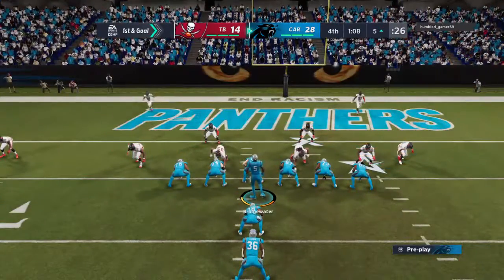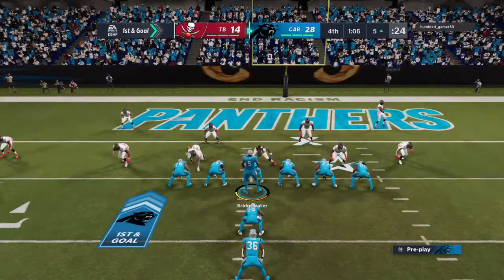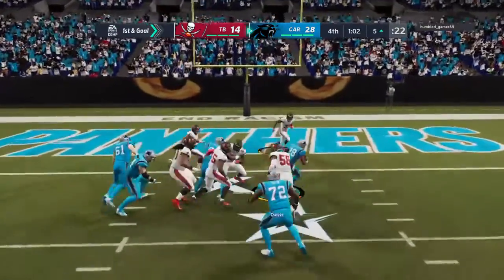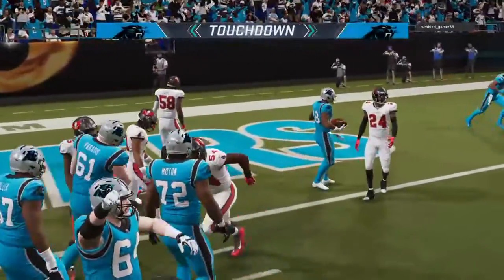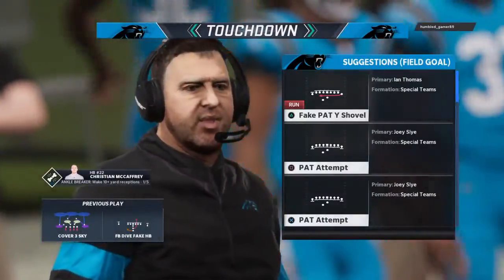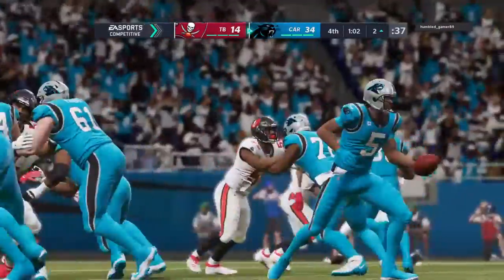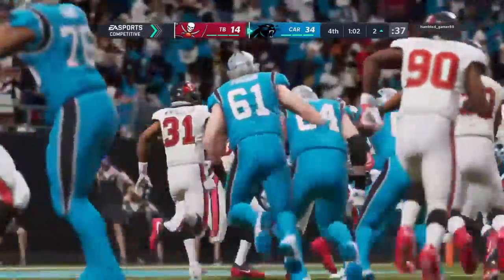Two big plays in succession. Not sure this D knows what hit him, but now they've got to get ready. It's first and goal. They'll try and run for it with Davis. And he is in. Touchdown, Carolina. A 5-yard touchdown run, and the Panthers add on to their lead.